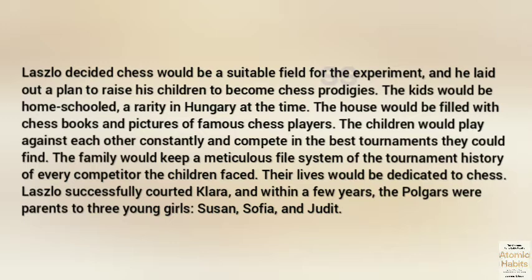The kids would be homeschooled, a rarity in Hungary at the time. The house would be filled with chess books and pictures of famous chess players. The children would play against each other constantly and compete in the best tournaments they could find. The family would keep a meticulous file system of the tournament history of every competitor the children faced. Their lives would be dedicated to chess.